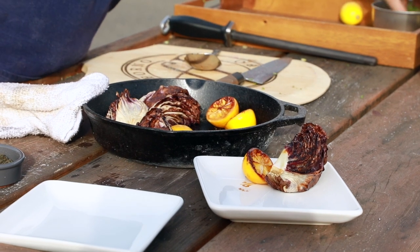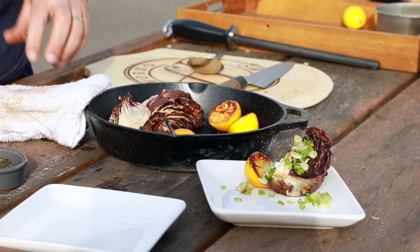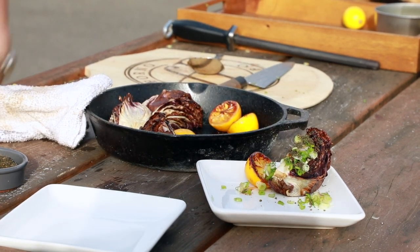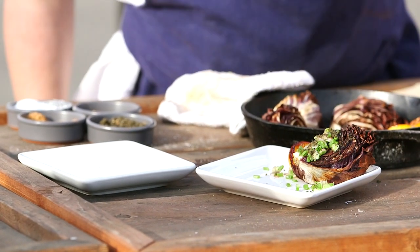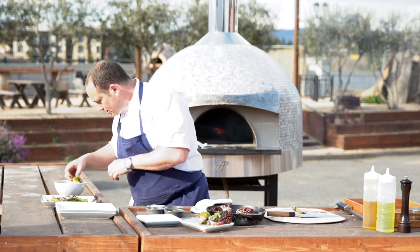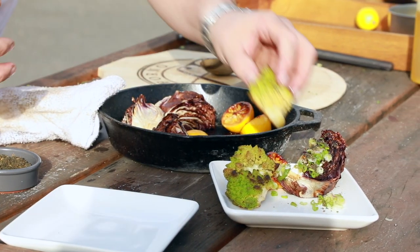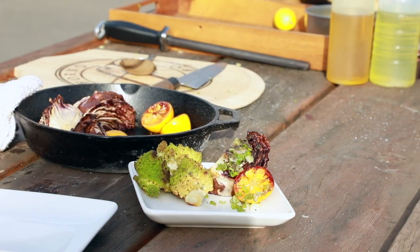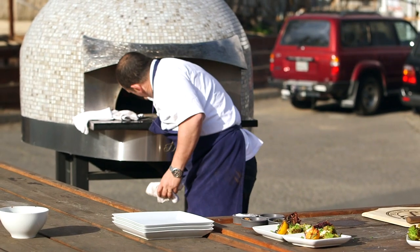Then we're going to take a little bit of spring onion, just drizzle on like so. Then a little bit of za'atar like so. A little bit of olive oil just to finish it up. And then you can put a couple Romanescos next to it just to make them feel happy. And move the lemon to a place that it's visible. There we go. That's a little vegetable side dish. And we can go back to our cabbage now.